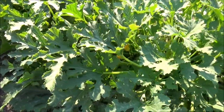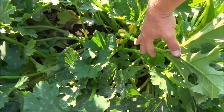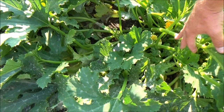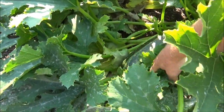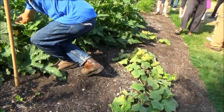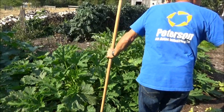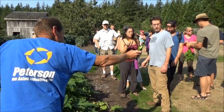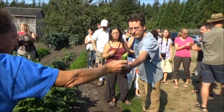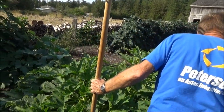Like zucchini? This zucchini is an heirloom from Italy, and it's really good. We're going to eat a raw one right now. Dog knows where to find one. Somebody break this up and pass it around and eat it. You're going to be surprised how good and tender a zucchini is. And that flower is really good too.